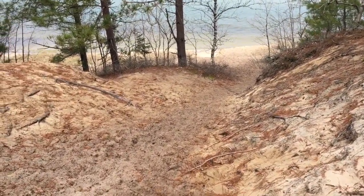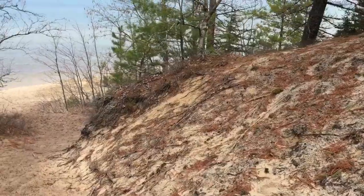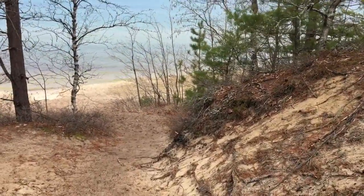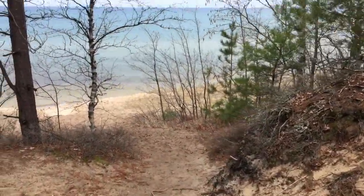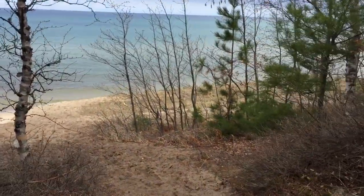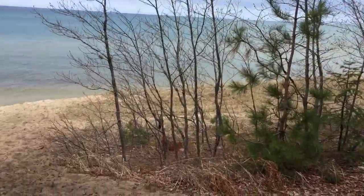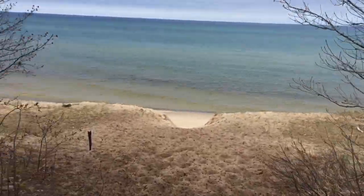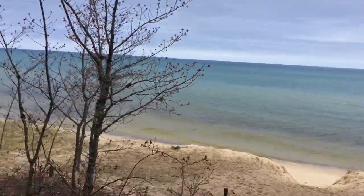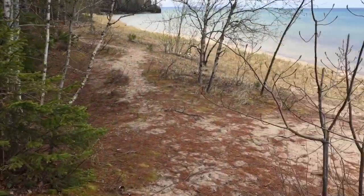Basically, just walk down this sandy cliff. Be a pain in the butt getting back up, but we'll do it. So walk down, walk out. I'm gonna go this way. It's a little easier.